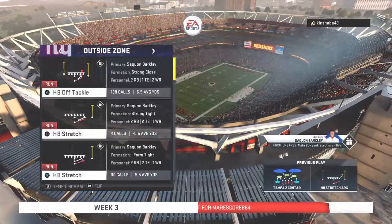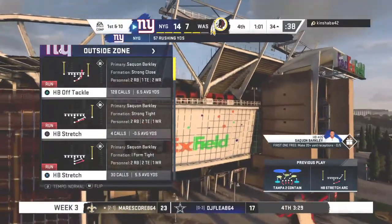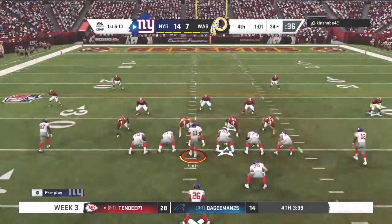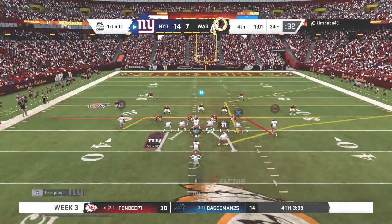The Redskins now going to use the first of their 3 timeouts as they get the stoppage with just over a minute to go in the game. And not totally home free yet, but it's looking good as they come up 1st and 10.